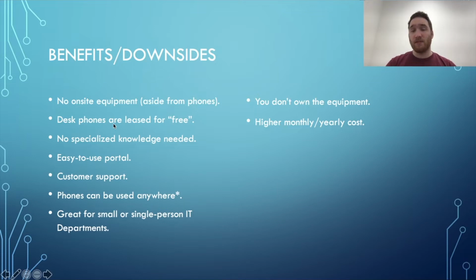Your desk phones are leased for free, so when you sign up for your Vonage plan and you tell them how many lines you want, you tell them how many desk phones you want, and those are included with the cost of the plan. Another big benefit is no specialized knowledge needed to set up the system.